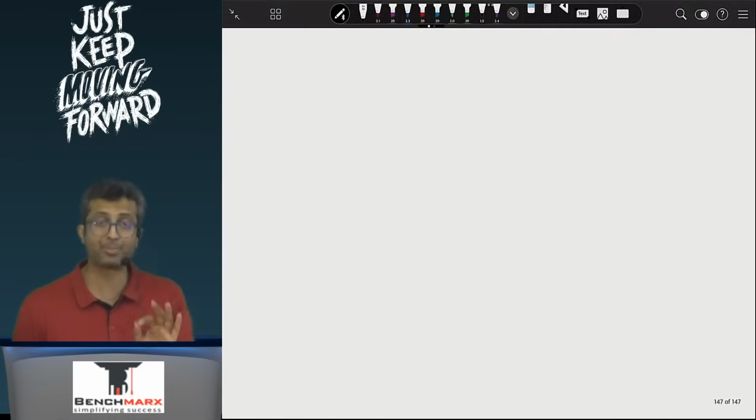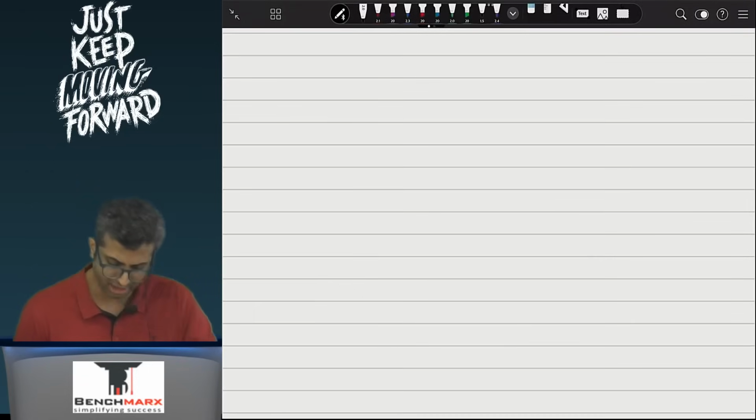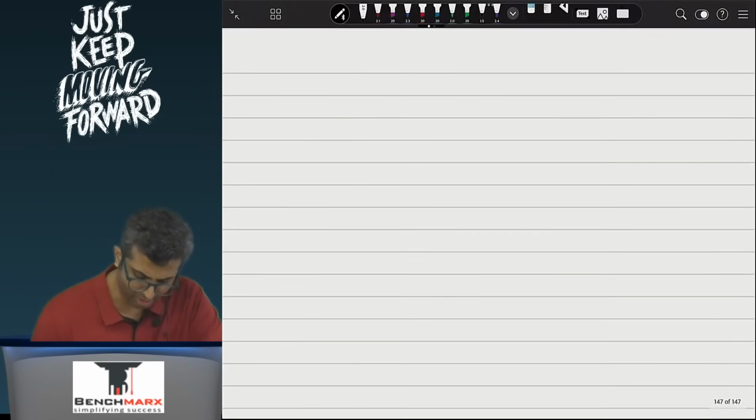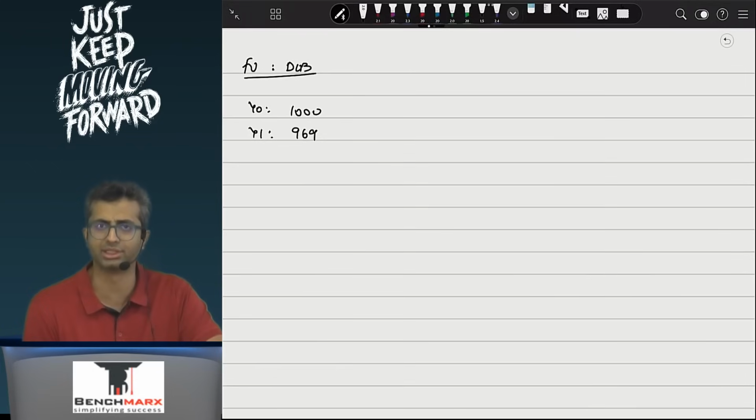The question will print and give you these numbers. The question will print and give you that at year 0 the fair value was 1000, at year 1 the fair value becomes 968.94, or let's say 969 for simplicity. So over here the question will give you that the fair value of this debenture or of this bond, as the case may be, at year 0 was 1000, at year 1 this is around 969 for simplicity.